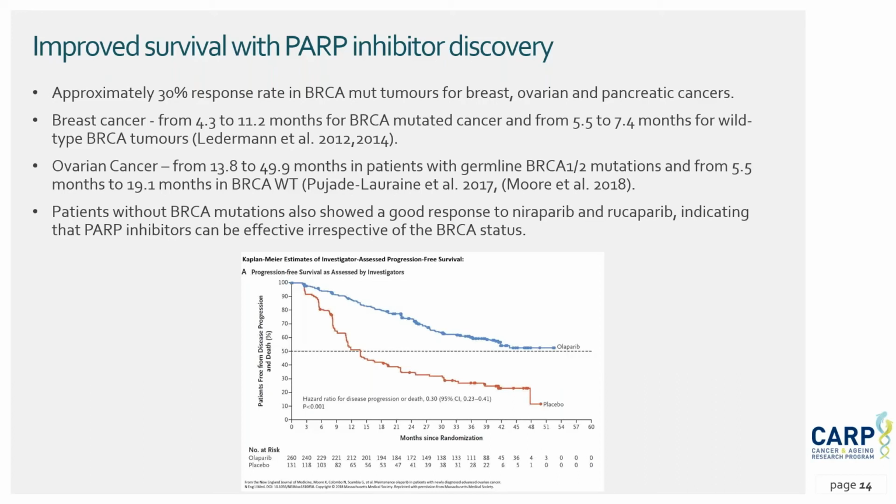And here, I'm just showing a couple of Kaplan-Meier plots indicating how good some of these PARP inhibitors have been. This was an olaparib and placebo-treated cohort with BRCA mutant patients only. And you can see a massive increase in the survival benefit of these patients.